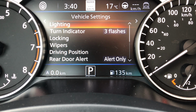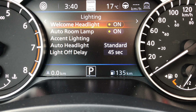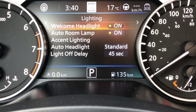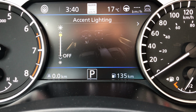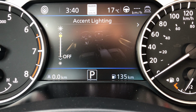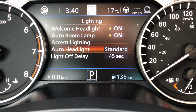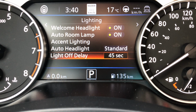Vehicle settings, this one's got a whole bunch in it. Lighting, so we can go in, got a welcome headlight, we got auto room lamps, so when you open the doors it comes on automatically, your lighting. Accent lighting, this one's fun. Platinum model has accent lighting, we can turn that up or down as we need to, so there's nice lights throughout the cab that turn up or down. Auto headlights, so they just have that on standard, but you can have it come on early or later. And then light off delay, how long you want all the lights to stay on.